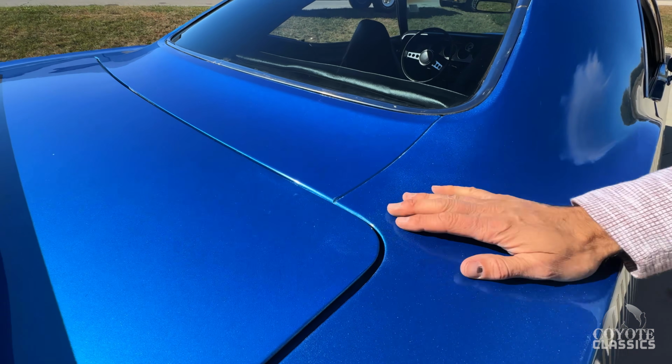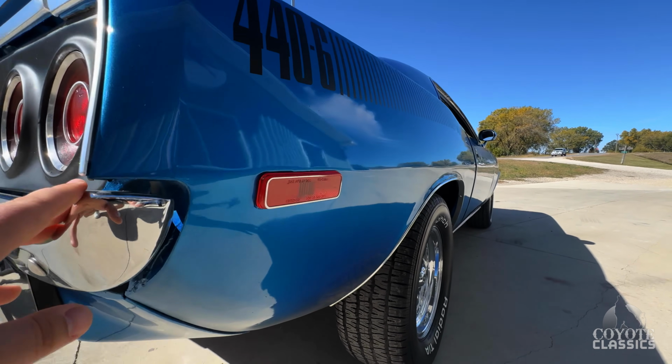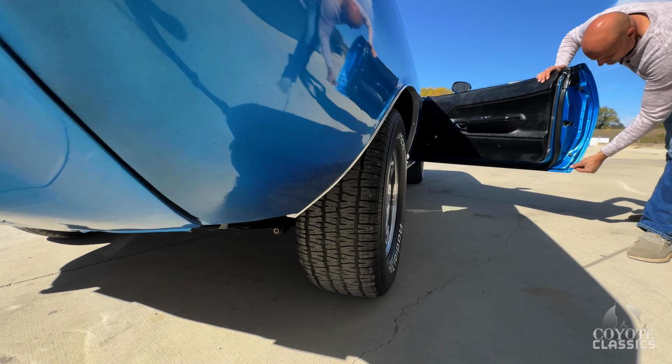Little sanding marks there. Yeah, that's the kind of stuff that's in it. Sanding marks, crap like that. But quarters are straight, doors straight. Bottom of the door is really nice.